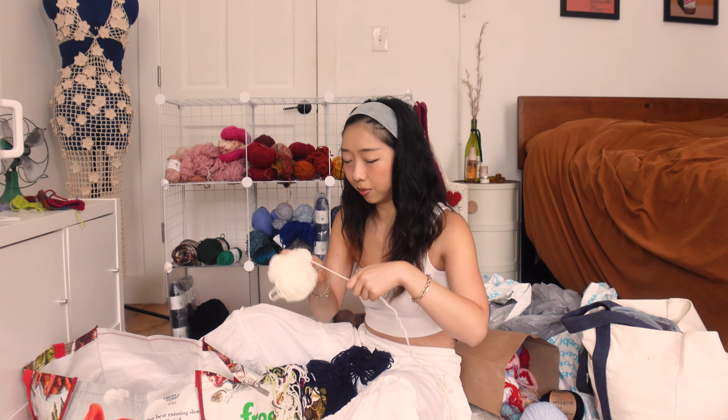I literally don't know if I can untangle this. My foot is asleep. Okay, sorry for this birthing position, but I need to bring this foot back to life.